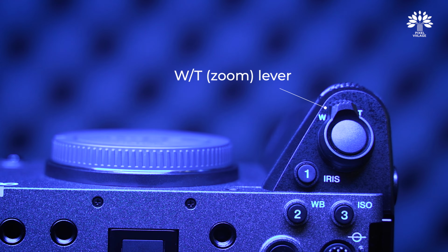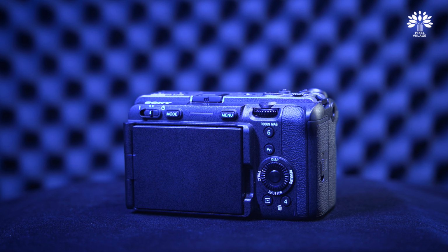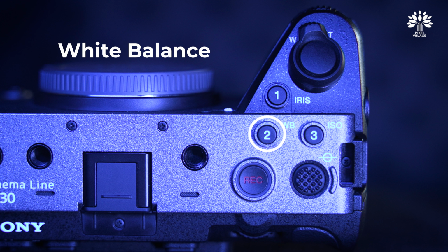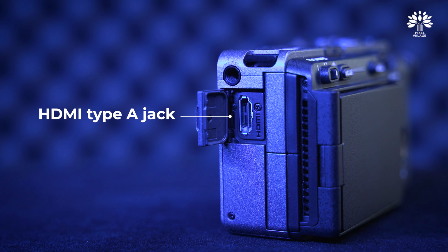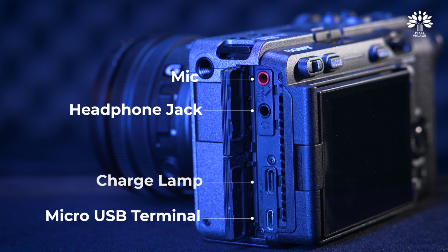It has a tele wide zoom, so that's where the cinema camera DNA comes in here, and it has about 6 dedicated buttons: one for record, one for iris control, another one for white balance, another one for ISO, and another one for trash, and of course for focus magnification. And of course you have a full HDMI here, you have separate mic and headphone jacks, and you also have a micro USB terminal and a USB 3 for charging.